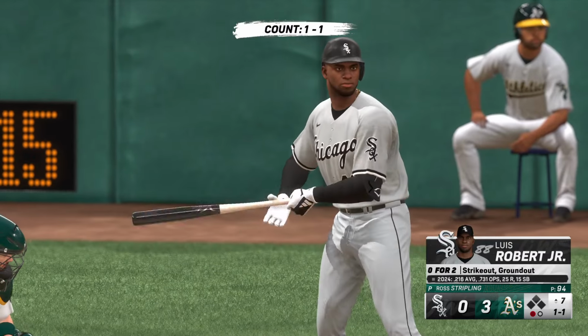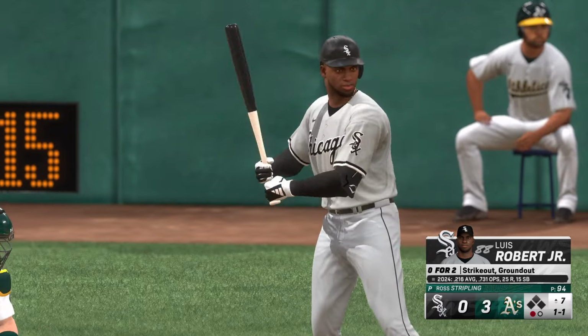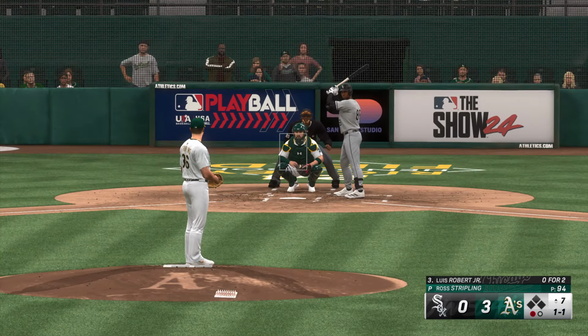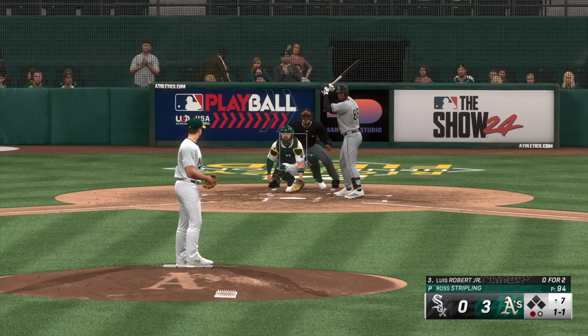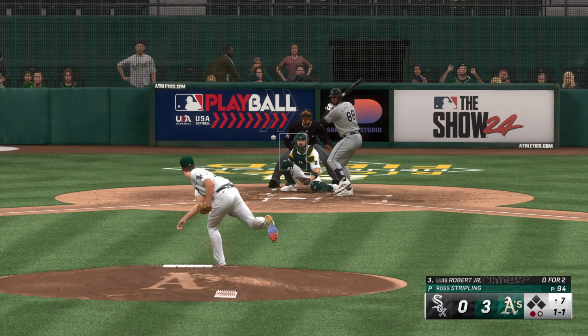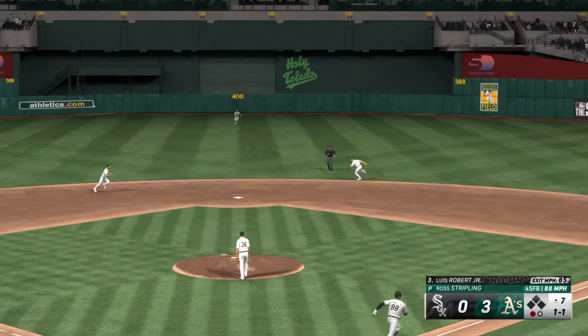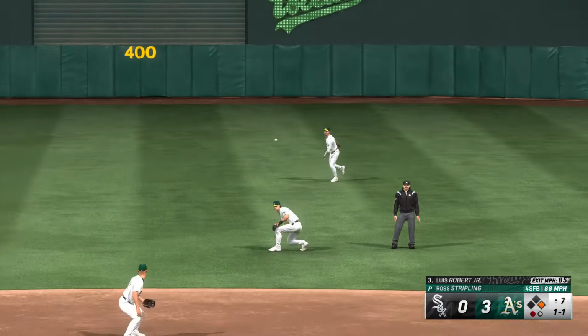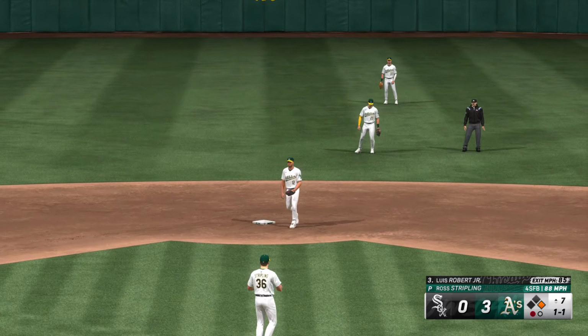Luis Robert now. This lineup is having a tough time finding a good rhythm at the plate. Their swings are disjointed, which tells me they're having issues with pitch recognition. That one back up the middle, and it gets through. So they get a man aboard with a one-out single.